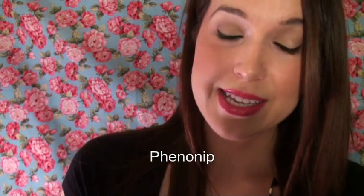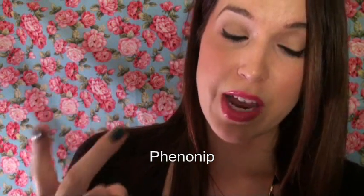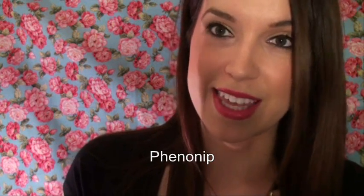Phenonip. I don't know if I just said that right, but I will put it below. And basically what that ingredient is, is a mix between phenoxyethanol, which is a carcinogen. If you don't know what a carcinogen is, it's a product that causes cancer. So it's a mix of that, methylparaben, ethylparaben, butylparaben, and propylparaben. So all those products combined can be listed on the back of a product as Phenonip. I think I just said that wrong.